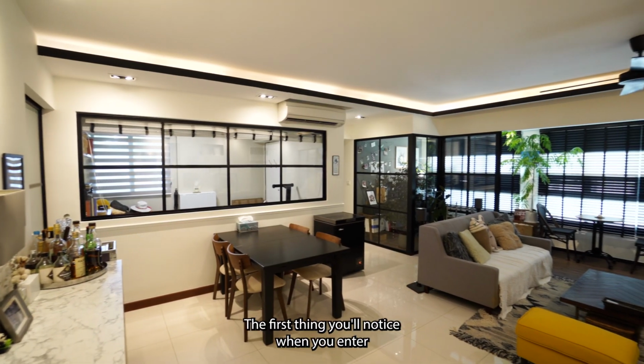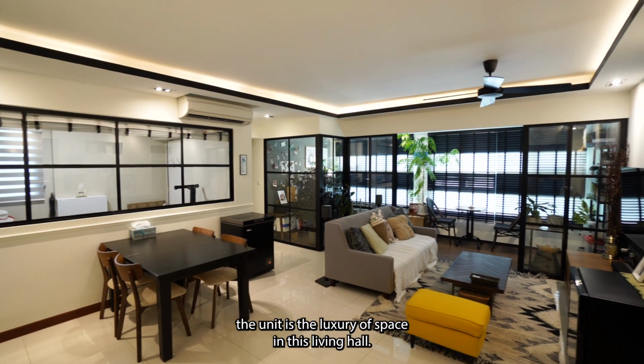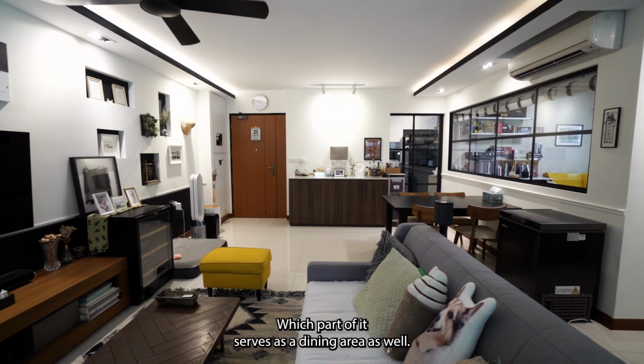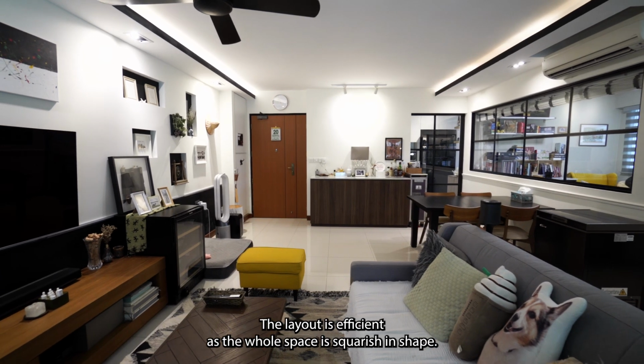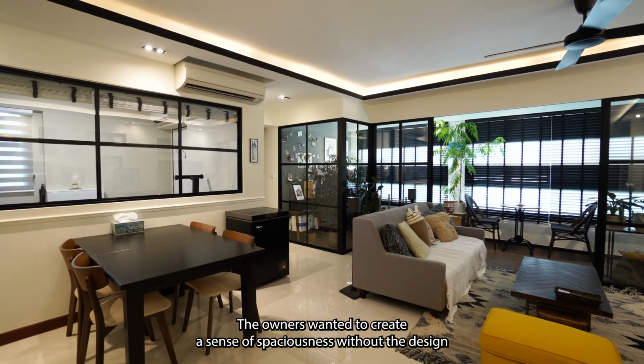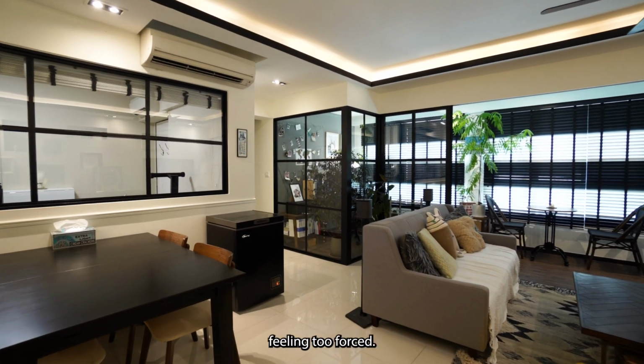So welcome to the unit. The first thing you'll notice when you enter is the luxury of space in this living hall, part of which serves as a dining area as well. The layout is efficient as the whole space is squarish in shape. The owners wanted to create a sense of spaciousness without the design feeling too forced.